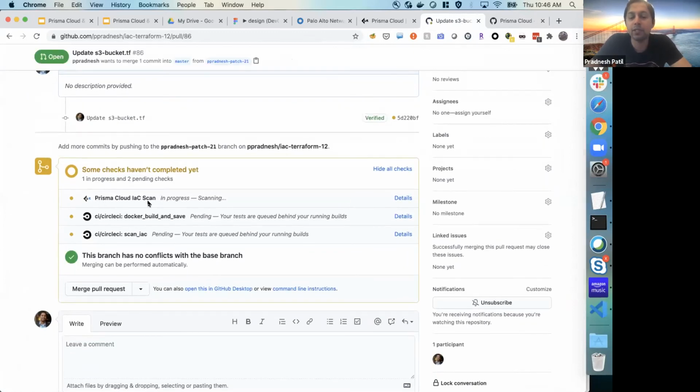So once the app is installed, in every PR creation, there is a Prisma Cloud IaC scan that happens for repositories for which you have it enabled. You can choose which repositories to enable it for, or you can just enable it for all repositories. It takes a few seconds for this scan to happen.